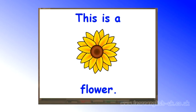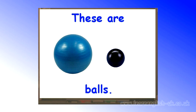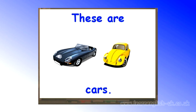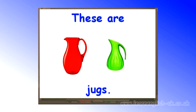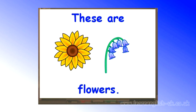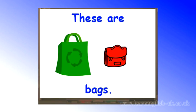This is a flower. This is a bag. These are balls. These are cars. This is a jug. These are jugs. These are flowers. This is a ball. These are bags.